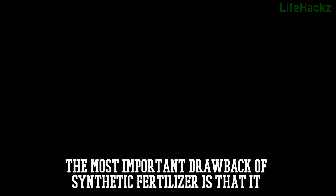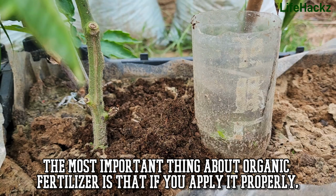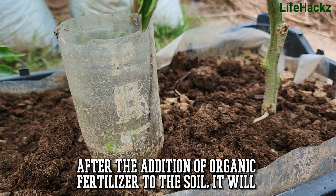The most important drawback of synthetic fertilizer is that it contains salts that make your soil acidic. It means there are better options for organic gardening. The most important thing about organic fertilizer is that if you apply it properly, it won't burn your vegetable plants.